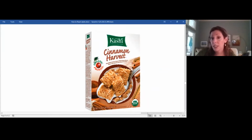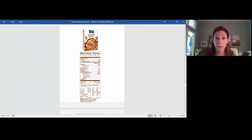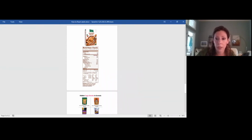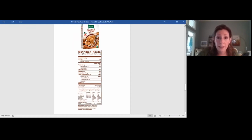If it didn't have the USDA organic and it only said organic promise, you really wouldn't know what percent of the ingredients in this product were organic. But since you have the USDA organic, it's safe, as long as it matches up with the amount of carbs that you're allowed to have in your specific program. Then on the back of this one, we see that the serving size is actually 28 biscuits. I didn't measure that out, but that seems like a lot more than a cup of cereal.